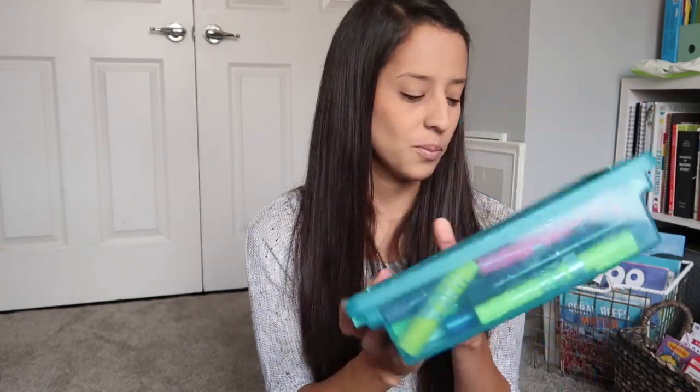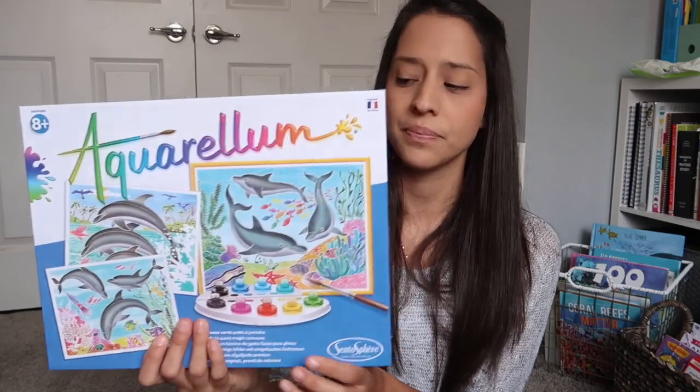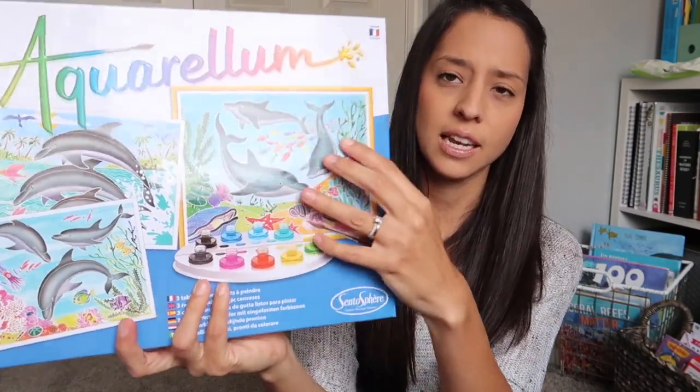Maybe I'll just take a big old roll of paper and tape it to the floor, and they'll just go crazy with their paints. So that has been fun for both girls. The other item that we have absolutely loved this year, and I will be buying again next year, and quite a few of them because they go through them pretty quick, is Aquarellum. This is a fun one: you have little paints here, you add water to lighten the colors, and let me pull one out now. I have a few different styles in here.